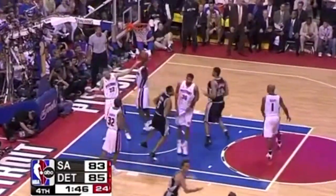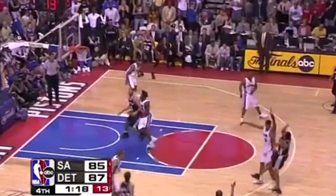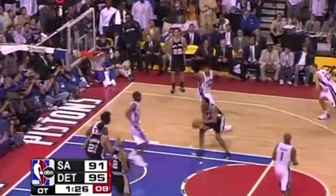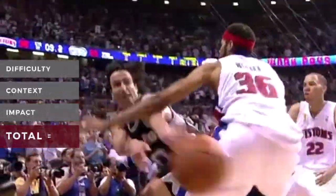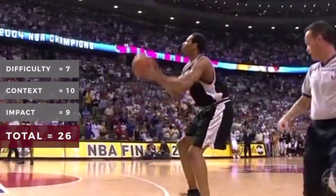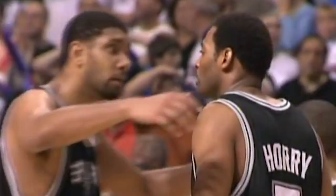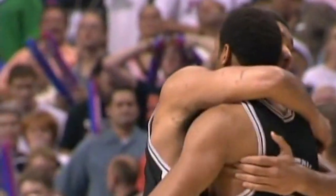Despite averaging just 6 points during the regular season, Ori scored 13 points in the fourth quarter and 5 of the Spurs' 6 points in overtime, including this no-hesitation 3 to give San Antonio the lead with under 6 seconds to play. You can't say the man didn't earn those 7 rings.